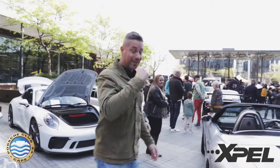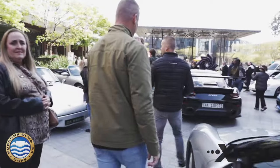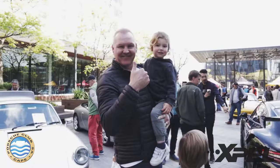And then one of my all-time favorites, GT2 RS in black. Let's have a look at this. We've got the President, Jay. He's brought his kids down, so that's always good. It's always a family affair. Look at this.